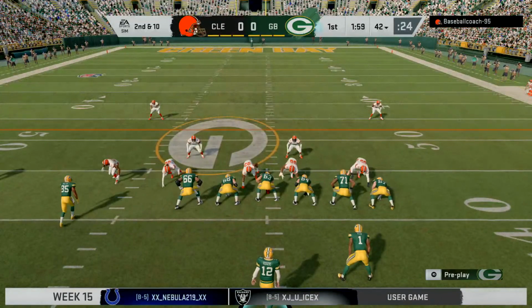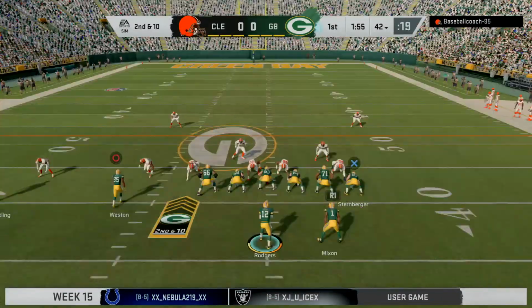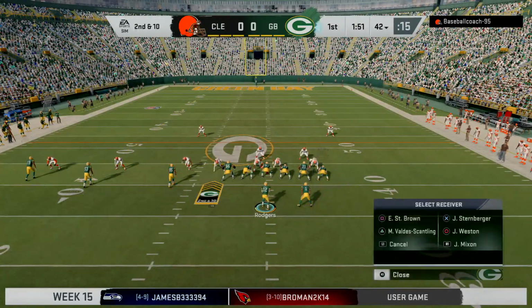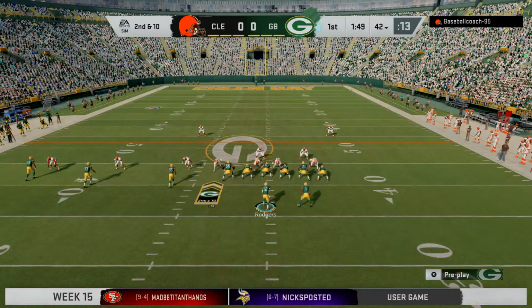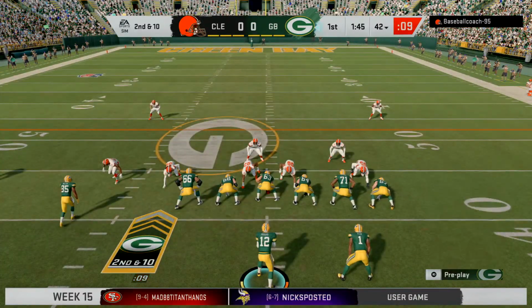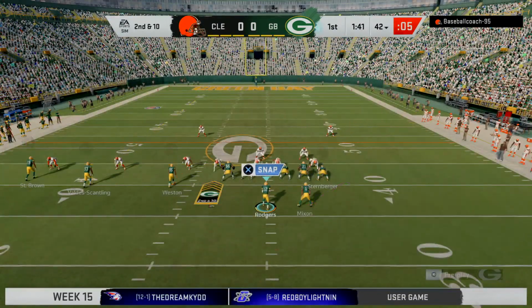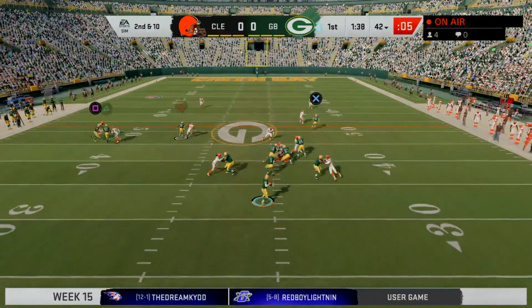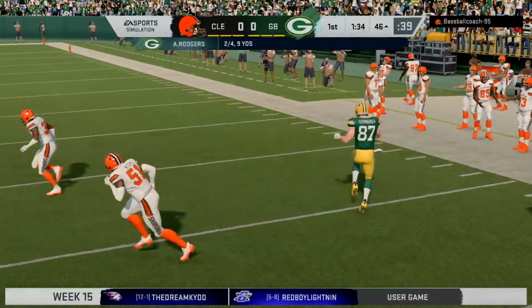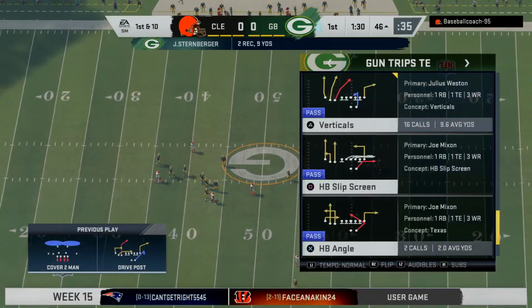So after the run for no gain, here's 2nd and 10. 25, check 25, check 25. 26. Check 13, check 13. Hey, Haywood. Wide, get wide. Joker. Shotgun now for Rodgers. Pass hauled in by the 6'4" tight end Sternberger. It's a gain of 12, and the Packers have the 1st.